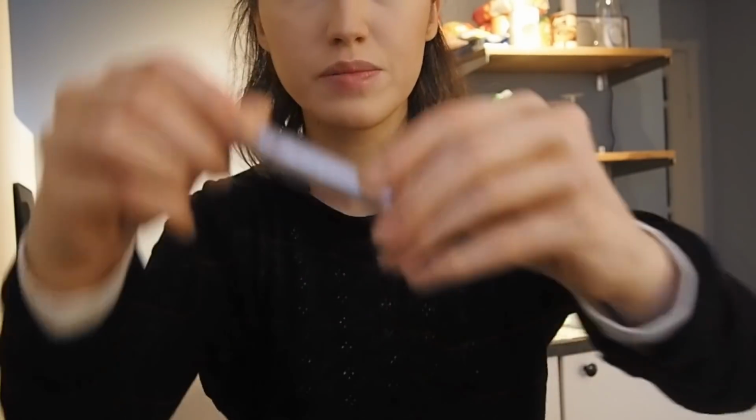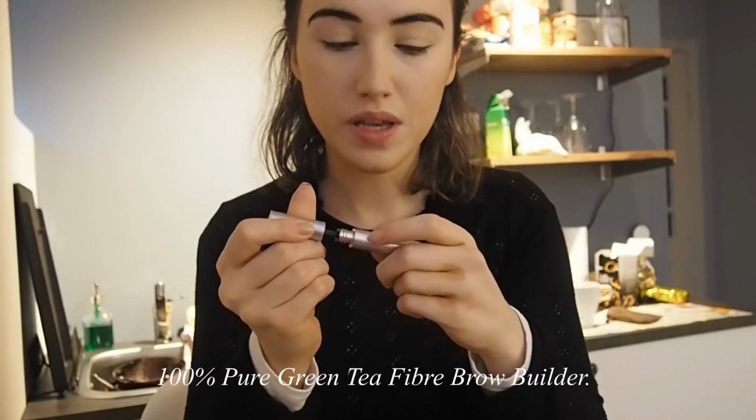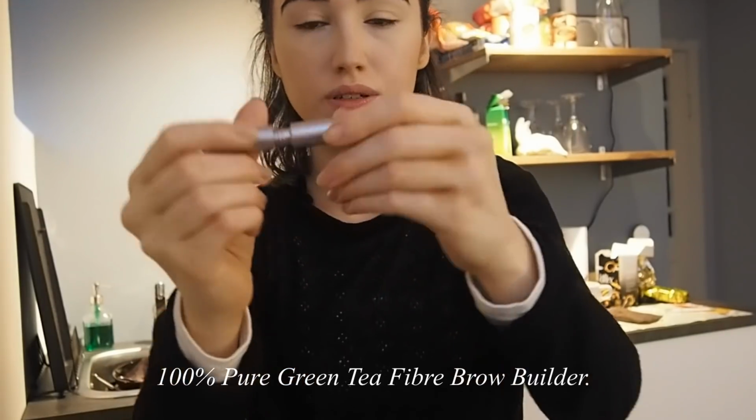So far, I know we haven't been into town yet, but so far, not much has been that expensive. To be fair, we've only really seen the airport, so shouldn't really jump the gun. Oh, also, something else that's new. This 100% pure green tea fibre brow builder.